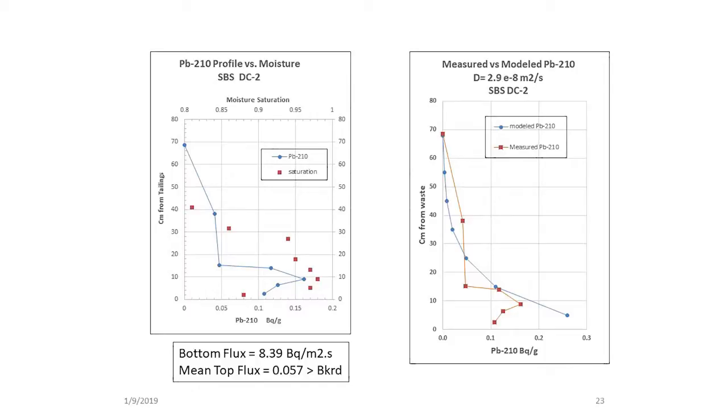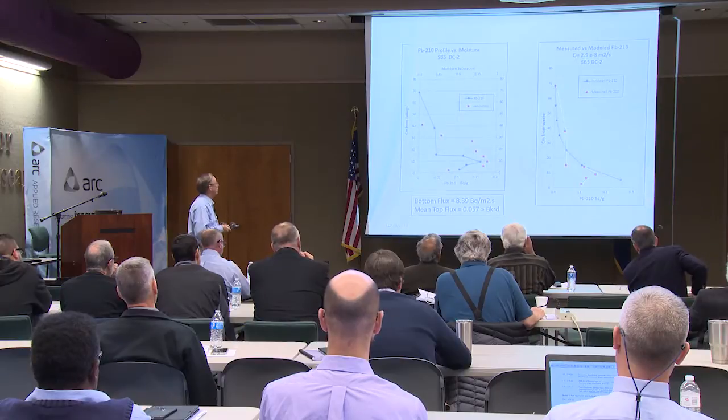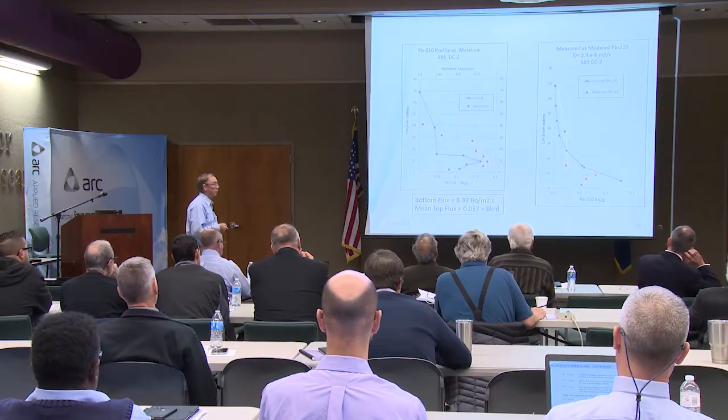So one of the things that is controlling this kind of odd feature is moisture content. This is moisture content at that site. And so it certainly has some influence. What's going on up here is maybe less clear. Maybe there are some preferential pathways feeding moisture that's accumulating down here. But there's a couple different ways you can look at this. Clearly, it does not fit very well to a diffusion coefficient.